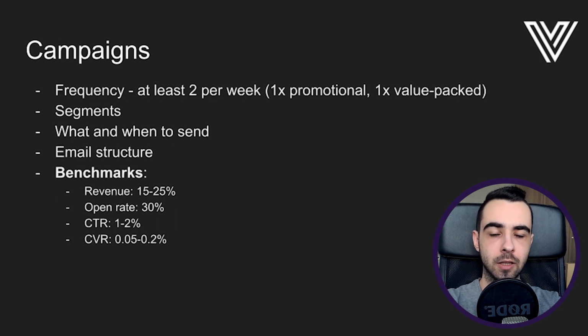Now, campaigns. So again, I'm going to cover frequency, segments, what and when to send, email structure, and I'm going to tell you a bit more about benchmarks. Frequency, at least 2 per week. No matter what list size, unless you have like 50 or 100 people on your list, you have to be sending email twice per week. One promotional, one value packed, so people don't feel like they're getting spammed, but you're still in touch with them, still building this relationship, educating them and making purchases.